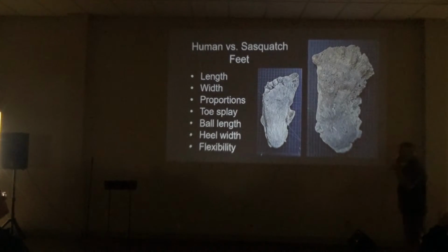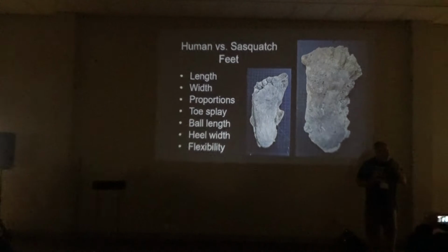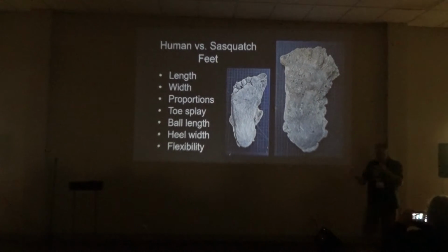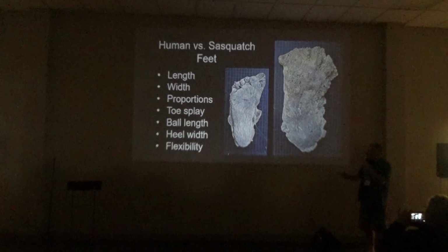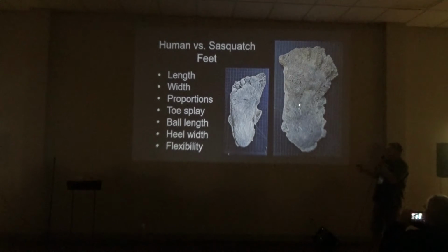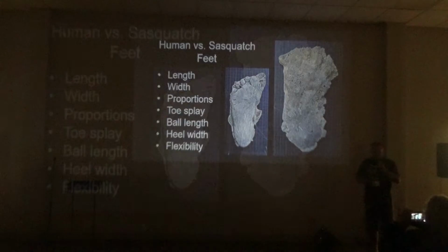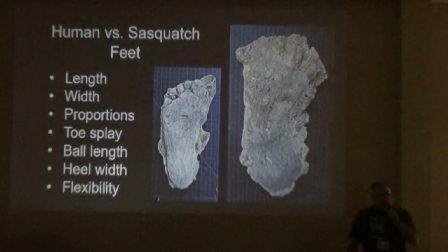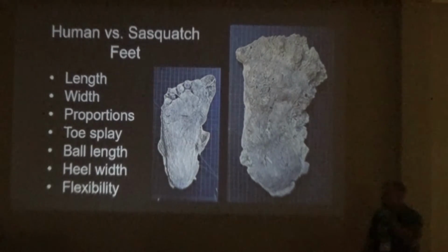But first, let's look at the feet. We're going to get back to the hands in a minute, but the whole point of this is that there's differences between Sasquatch feet and human feet. On the right here is a beautiful example of a Sasquatch footprint. On the left is a beautiful example of my friend Scott's footprint. Scott Taylor, by the way, a Bigfoot researcher from Washington State.